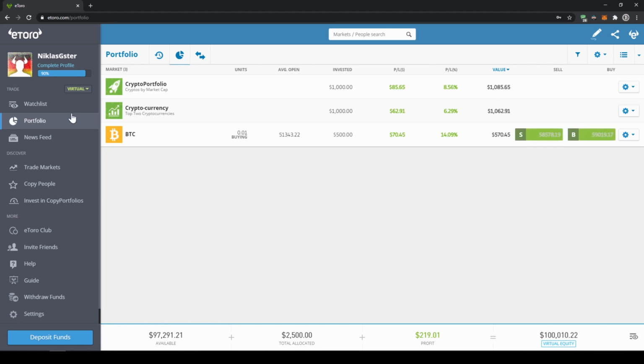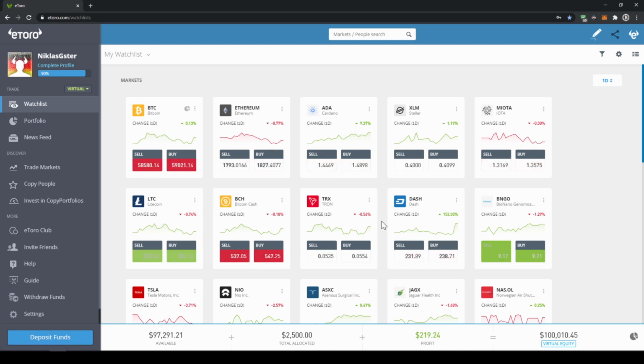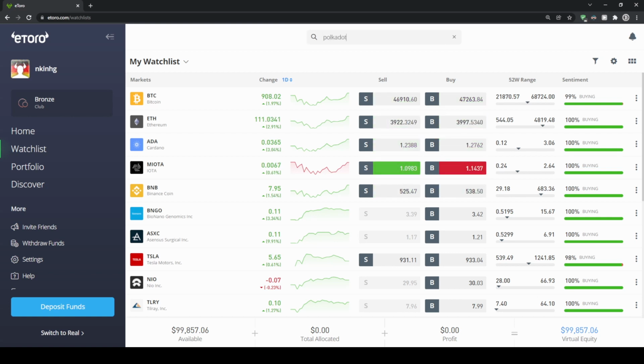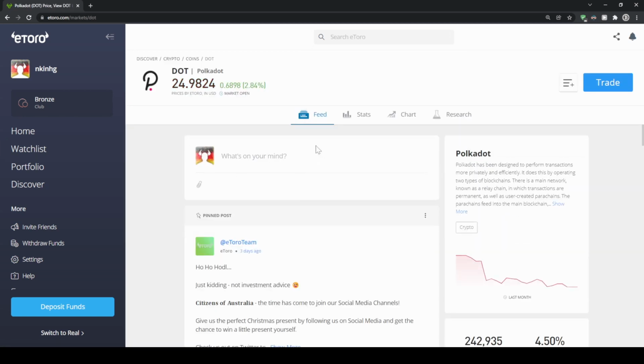Alright, let's make a purchase now. To do that, we can just go back to our watch list where we can see many different coins we can buy. To invest into any coin you would like, you can either click on the coin right here or just go to the search bar and type it in. In this case, we want to buy the cryptocurrency Polkadot, so we're just going to go up here to the search bar and type in Polkadot. There we can already see it. Let's click on it, and then we get to this overview page right here, and here on the right side we can now click on Trade.